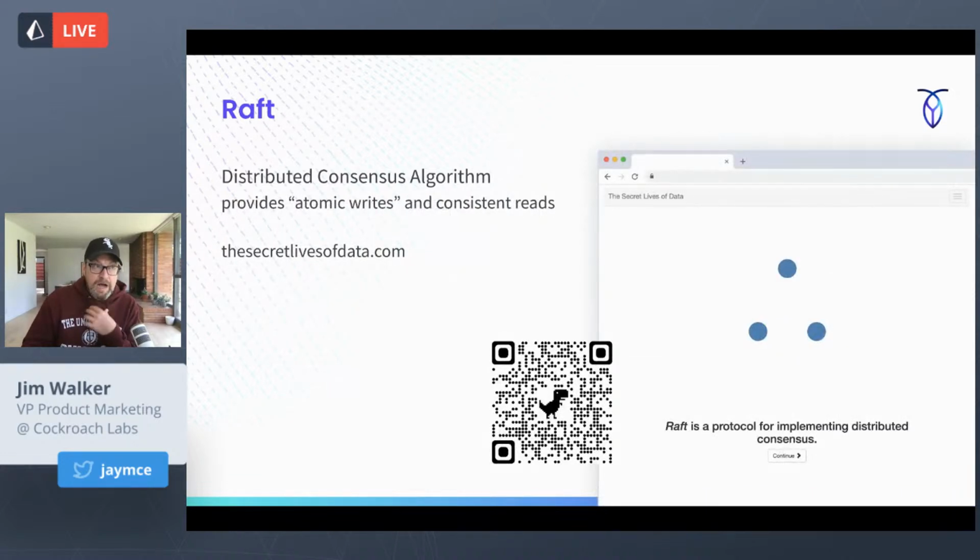It's a pretty powerful implementation of Raft in Go. Actually, we contribute upstream. If you're familiar with etcd, which is kind of a core component of Kubernetes and whatnot, we actually contribute to that. But if you go to this website, The Secret Lives of Data, there's a much deeper explanation of Raft and how it works. I think they do a great job. I send lots of people there.